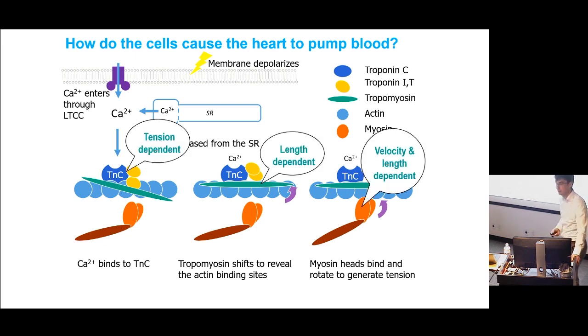Unfortunately, or fortunately, depending on your perspective, there's a lot of feedback mechanisms. So the cross bridge binding will be velocity and length dependent. Tropomyosin kinetics have been deemed to be length dependent, and we have a tension or cross bridge dependent binding of calcium to troponin C.